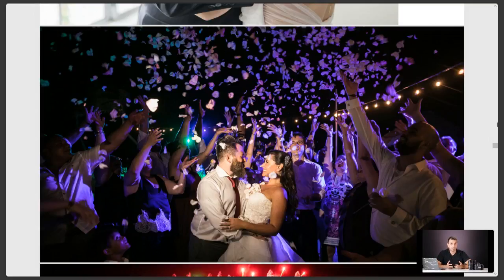I stopped. And I said, look, guys, we're going to do that one more time. The wind is blowing this way, so I want you guys to throw all the petals that way. And they all did it again. And you can kind of see everyone's kind of throwing it in a specific angle for the wind. And we took the shot a second time. And sometimes that happens. And you have to be bold enough to say, I'm not happy with that. We're going to do that one again.